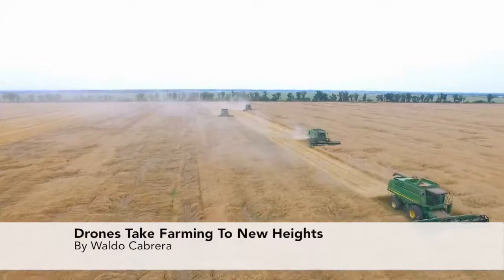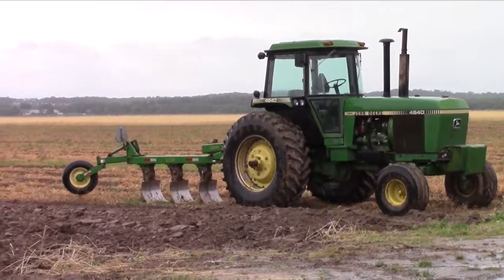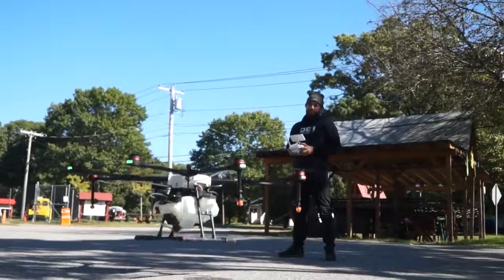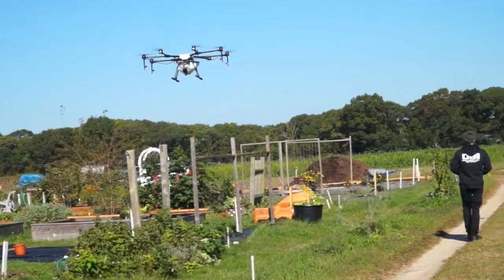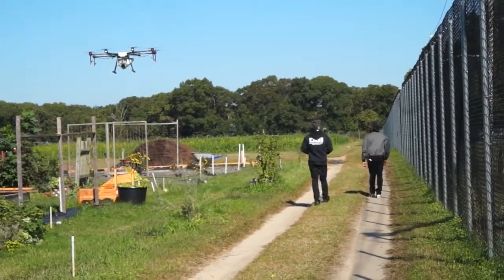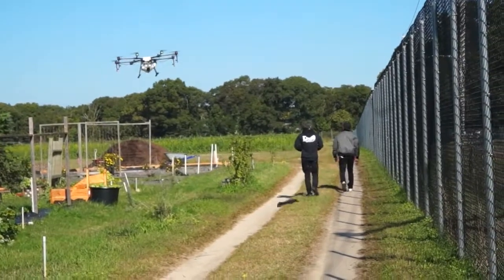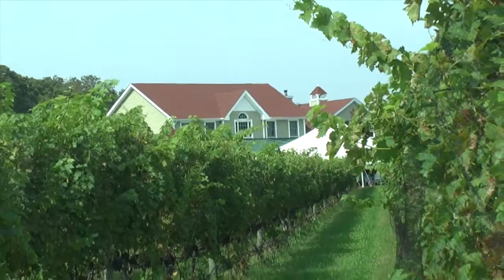As industrialization helps make America's large farms bigger, Long Island farmers struggle to stay competitive. To help level the playing field, entrepreneurs Mike and Chris are using technology that they hope will take small food growers to new heights. Long Island is filled with farms, but it's more delicate farming. A lot of grapes, a lot of vineyards, things like that. This is a perfect way to get accurate spraying and save on cost and time.